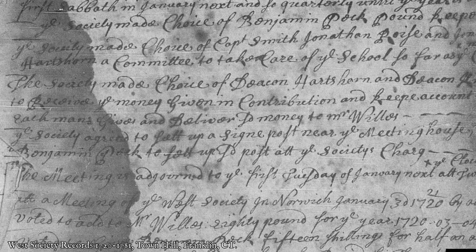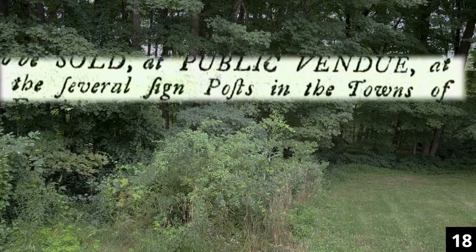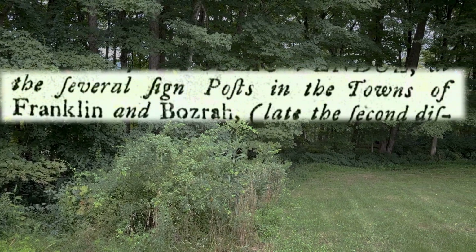In 1720, the West Farm Society voted to build and maintain its first sign. By the end of the 18th century, there were 2 signposts in the West Society, 2 more in the East, and a 5th located at the Hyde Tavern in the south of town. The greens were locations where people congregated and passed through frequently, which is why these notice boards were located on them. Debt auctions were advertised and sometimes held on the town greens.